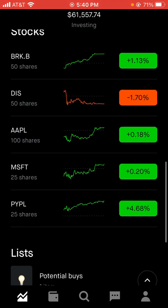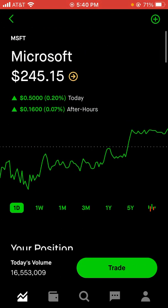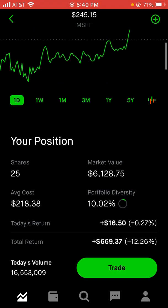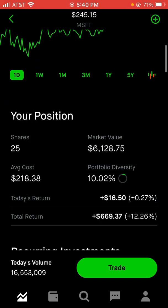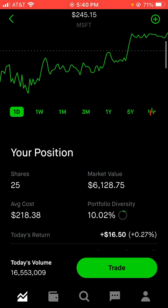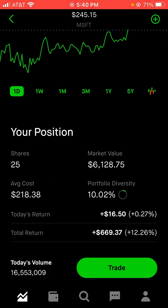So let's take a look at Microsoft. Microsoft's a good company. I don't think Buffett owns Microsoft. I think he did say that he wished he did, but I definitely know that he wished that he would have owned Disney. I'm not really sure about Microsoft, but I think it should be in Berkshire's portfolio.